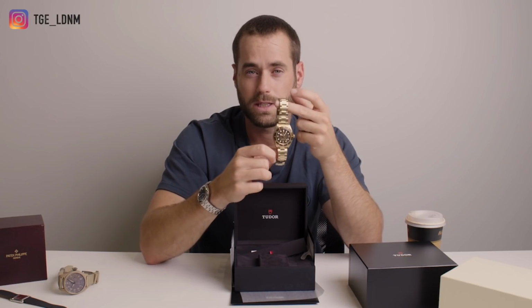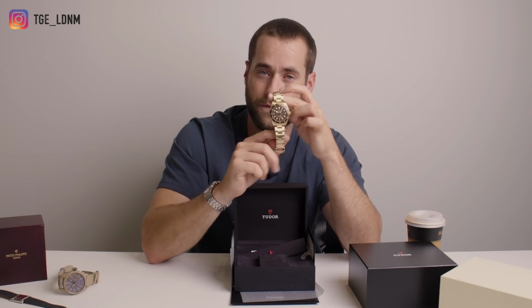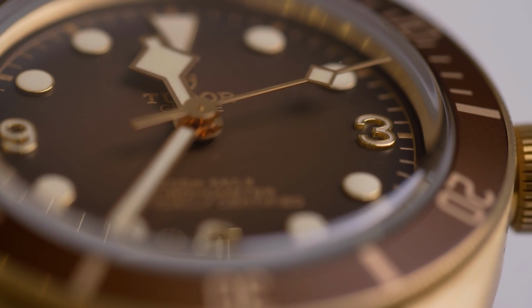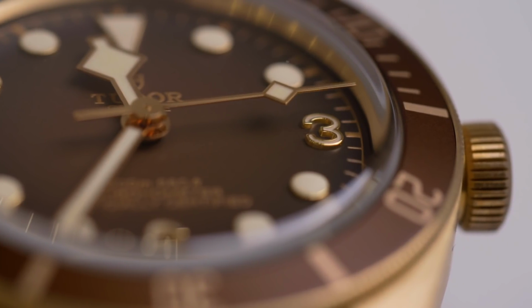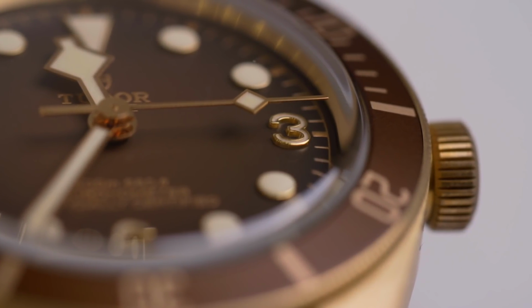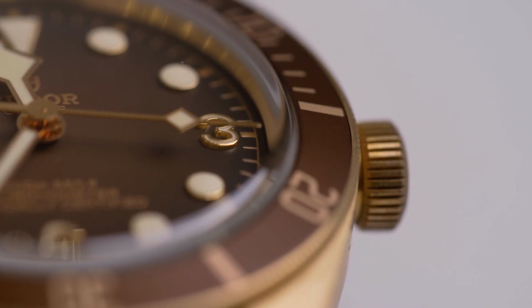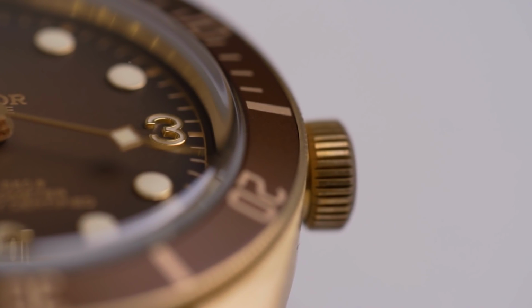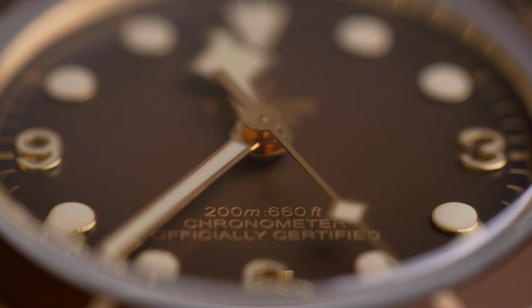So other differences then on the Tudor Black Bay Bronze 39: the dial, for the first time on a Tudor Black Bay 58, which is the smaller variety, as I said, has Arabic numerals. You've got the 3, 6, 9 on the dial, which you've never had before on a 58, which is really cool. And you've got this lovely brown dial that actually changes color out towards the edges, which we're seeing in quite a lot of different watches, actually. Even the 5711 does the same. It gets darker and almost black to the outer edge.